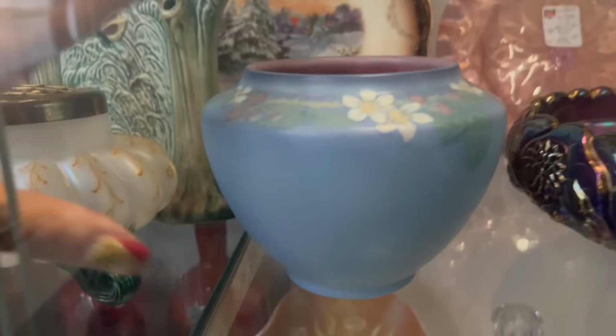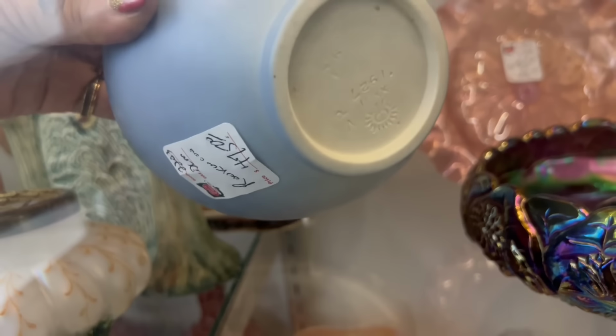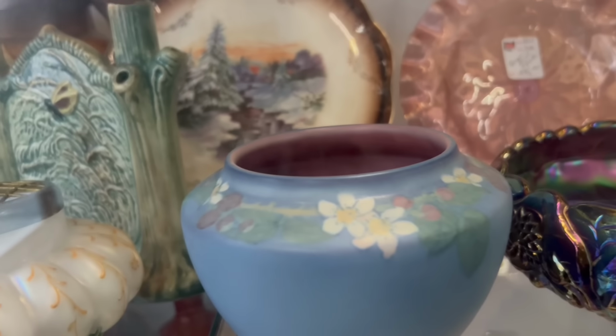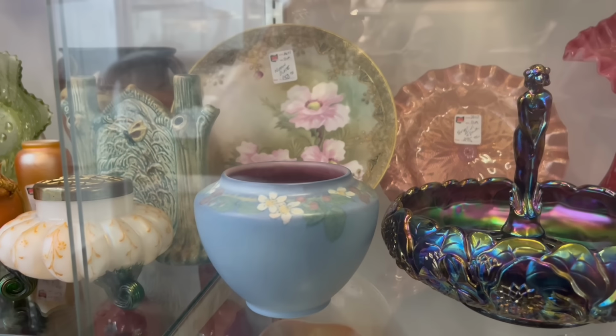Another honorable mention is this piece of Rookwood I just unboxed. Gosh, I'm not even a Rookwooder, but that is everything. I think I'm gonna try and swap this plate out with the Nippon plate he gave me. Now, I think that makes that piece of Rookwood pop more.